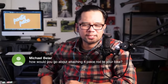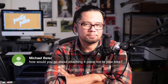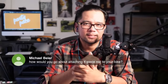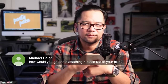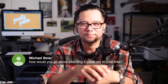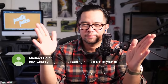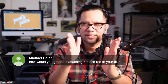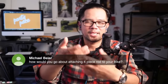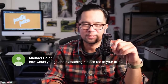So Michael asks, how would you go about attaching a 4-piece rod to your bike? If it's in a rod tube, you can just strap it to a pannier or transverse across a saddlebag. Assembled, depending on the water, sometimes I'll just ride with it in my hand. If it's a super quiet gravel road and there's not too many crazy climbs, I'll ride one-handed. There is a way to keep it strung up but broken down into sections. Maybe I'll make a video on that in the future. Basically, you undo the segments but keep the line there and wrap it around in a certain way and use a Velcro strap, and that keeps it mostly attached. But it's tricky to do.